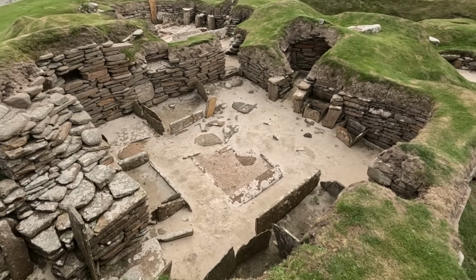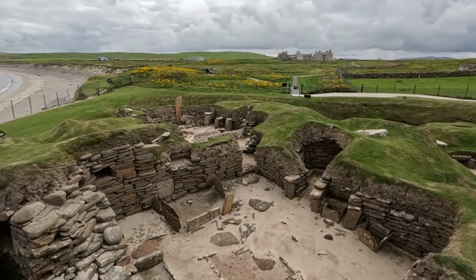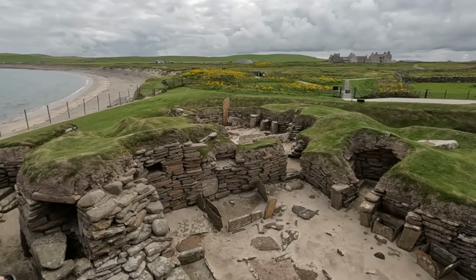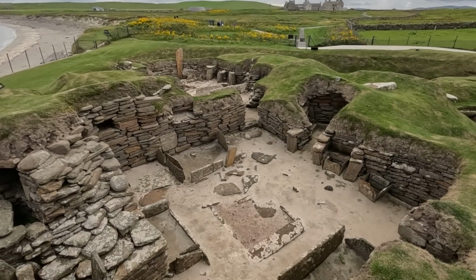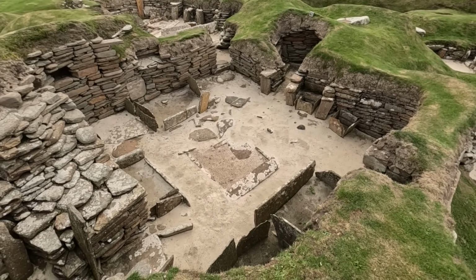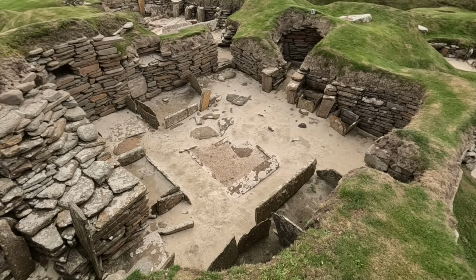It says the salt spray and the wind generally means there's less trees growing on Orkney, which obviously has helped preserve places like this. Must have been amazing when they first found this, wasn't it?